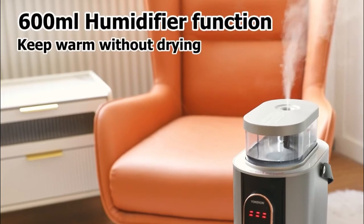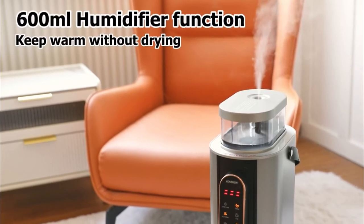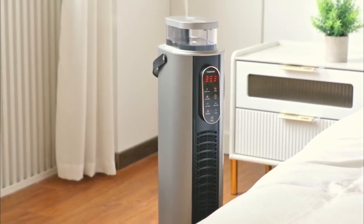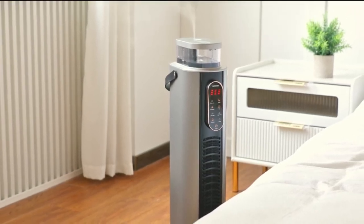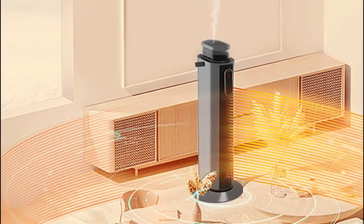The powerful PTC heater is designed with a 600 milliliters water tank, letting you get warmth without drying. You can touch the mode buttons to choose the heat, humidifier function, or both. The humidifier function will stop automatically within 8 hours of continuous operation for safety. Save on your heating bill this winter by warming only the room you're in with this tower space heater.